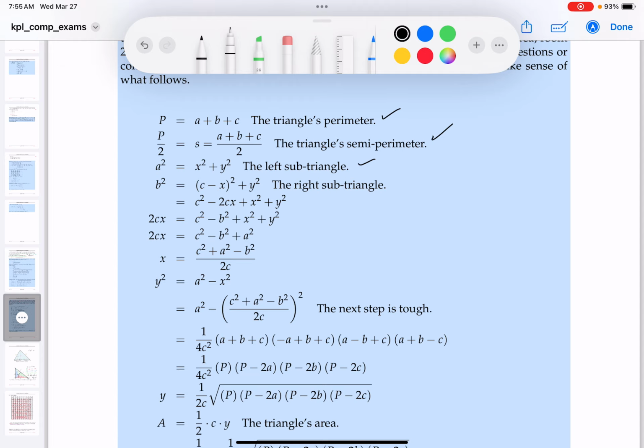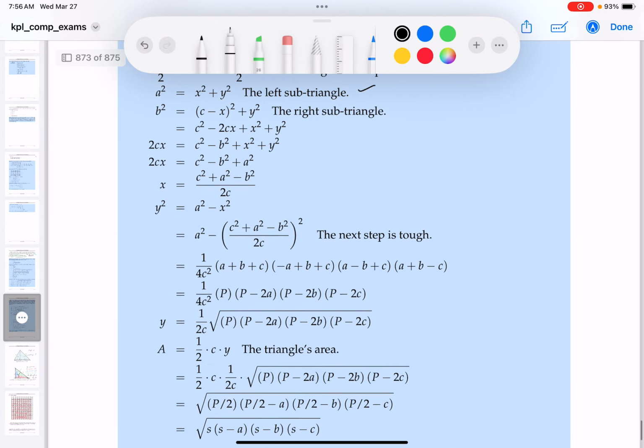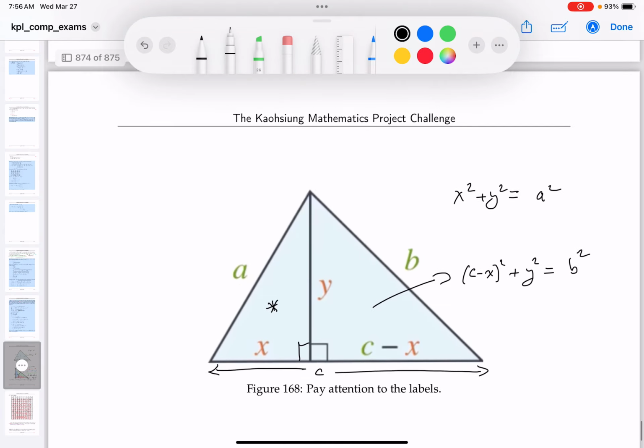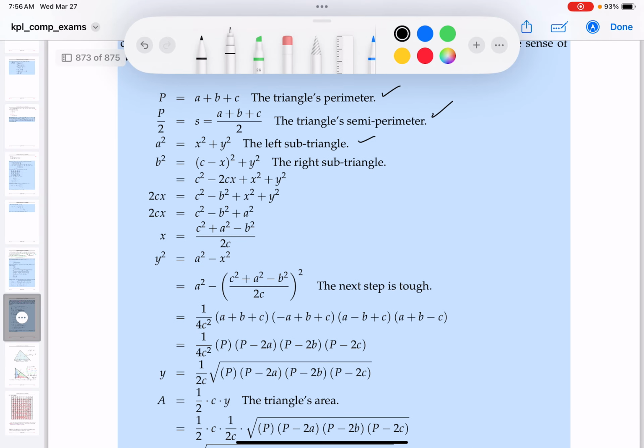Let's go to the right subtriangle. Let's look at that. And I'm looking at this one over here. And what do you get there? Well, I'd say, C minus X squared plus Y squared would be equal to B squared. Let's take a look at that. And where they got C minus X squared plus Y squared equals B squared, everything's just flowing from that picture.